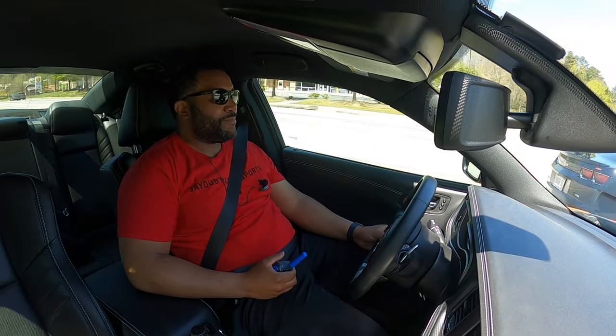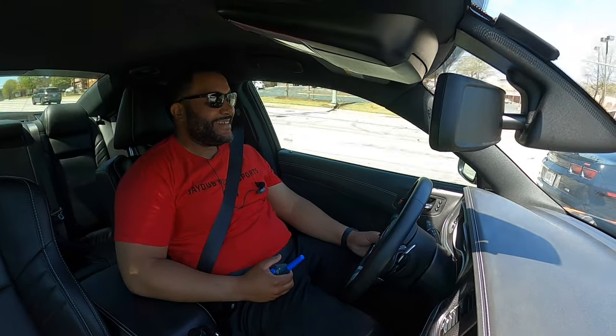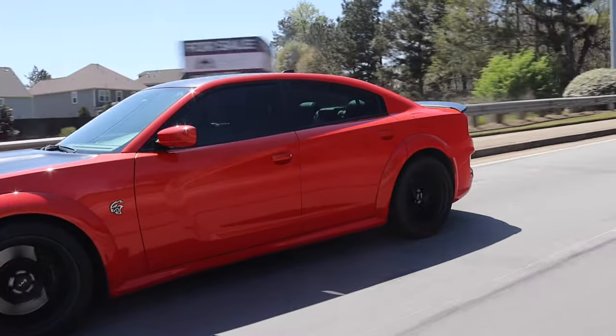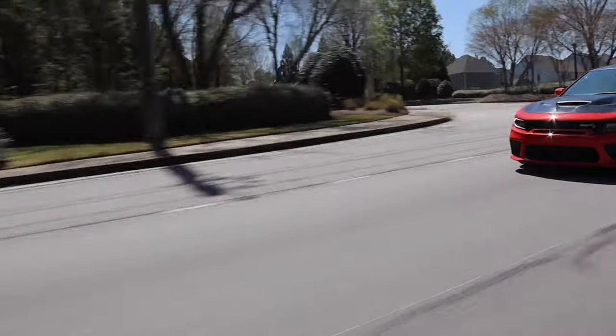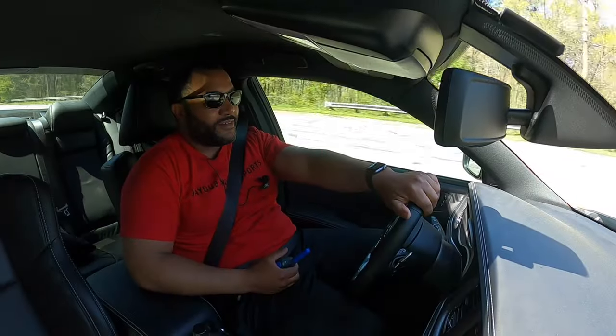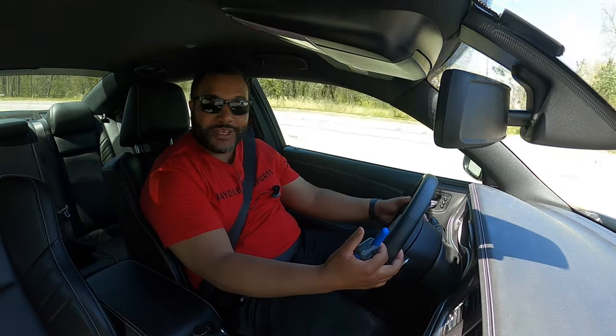Yeah, this Sport mode, not Sport Plus, I'm thinking about the Benz. This Sport mode felt like Vic's car, you just feel the car kind of change. But who's counting with 707 horsepower? You really couldn't ask for anything else.